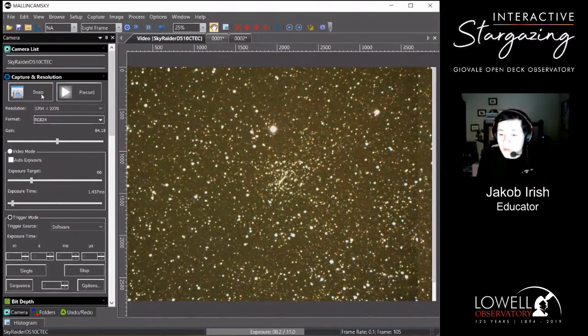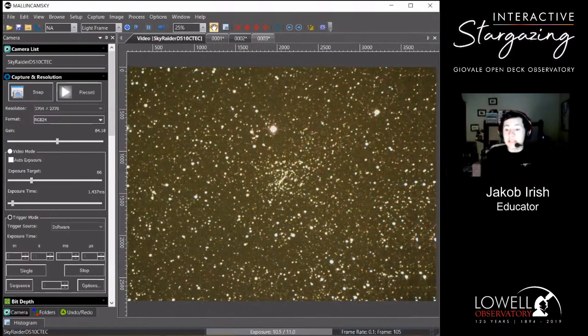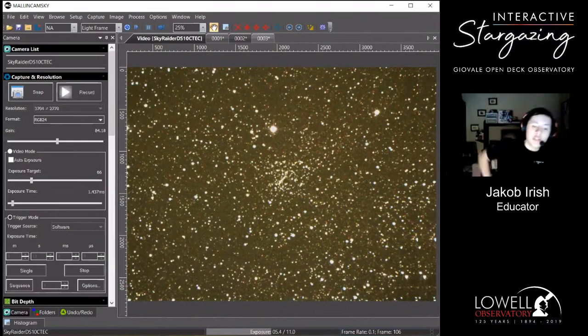And to address something real quick, I actually was planning to try to see Centaurus A this evening, but unfortunately it is just too low on the horizon, just by a few degrees, for the 17-inch to properly image.